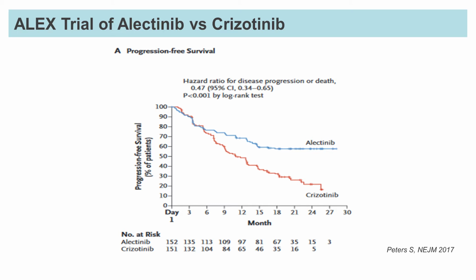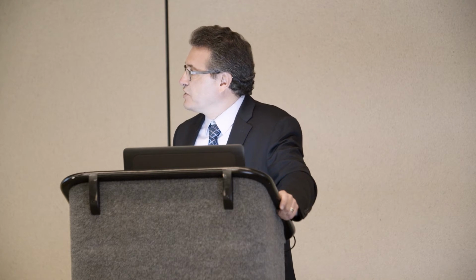The same thing is true for ALK inhibitors. This is the ALEX study of alectinib, which is also superior to the first generation crizotinib in these patients. And again, the vast majority of the patients, 60% of the patients, still progression-free at 3 years. What about these new emerging targets?